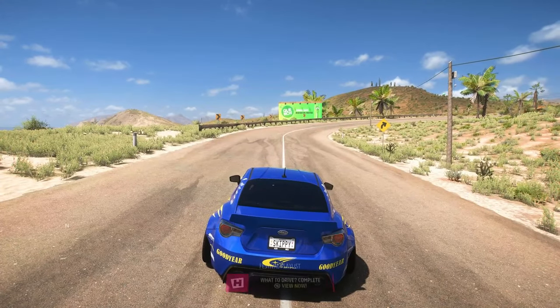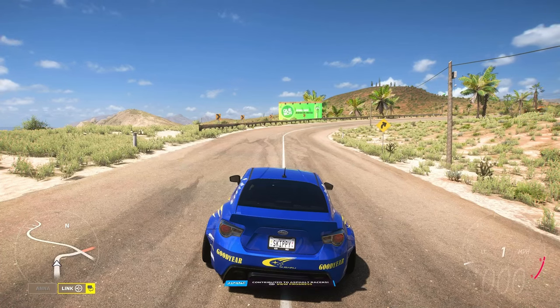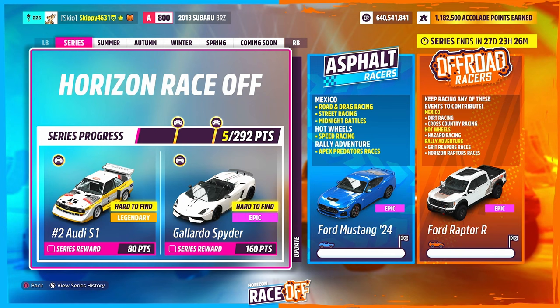Now, a few things happened there after completing that race. We completed Chapter 4. We completed this week's Forzathon challenges, What to Drive, earning 160 Forzathon points and 5 points towards our summer wet season. And we also contributed a point towards the asphalt races for completing a street race. If you chose to do a dirt race, you would have contributed a point towards the off-road races.